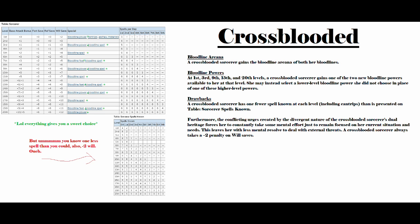Next up, we've got Bloodline powers. So at 1st, 3rd, 9th, 15th, and 20th levels, a Crossblooded Sorcerer gains one of the 2 new Bloodline powers available to her at that level. She may instead select a lower level Bloodline power she did not choose in place of one of the higher level powers. So here's where you get to start choosing specifically which things you want to be.